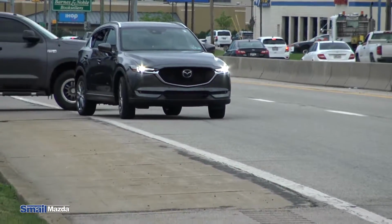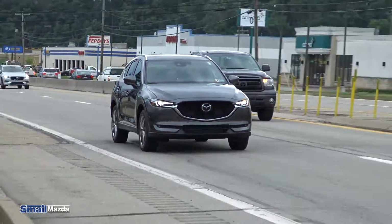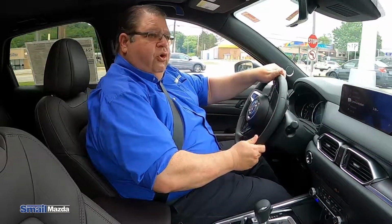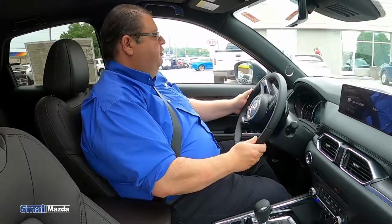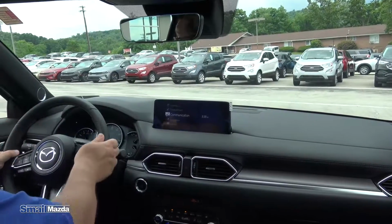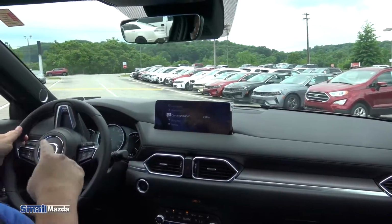Now, Mazda uses a 6-speed automatic transmission. It is a driver's car. And what that means is that it does a lot of work to make the drive joyous to the driver. You're going to feel a lot of subtle help from the car as you go down the road. Some of the features on this one is a lot of safety gear, as you're driving down the road, including, most importantly, the driver attention alert.